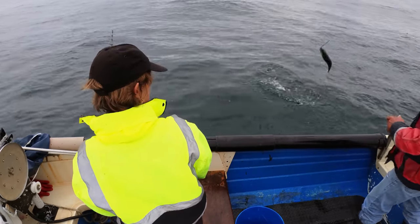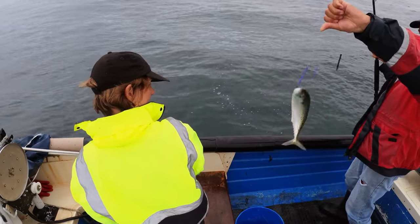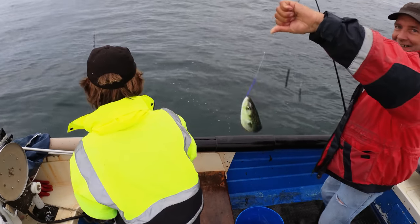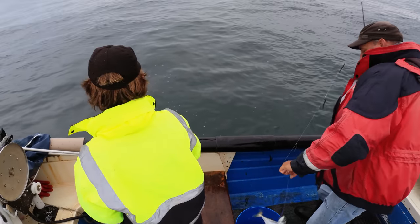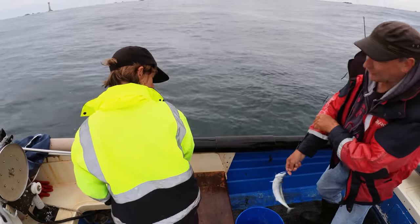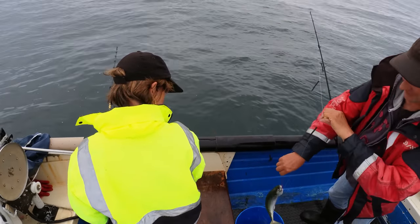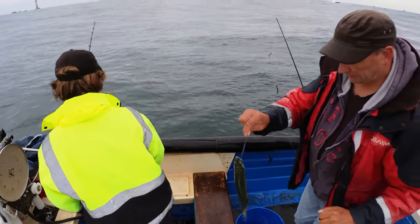Size of that one. Yeah. That's got to be one of the biggest this year, that thing. Look at it! Some kind of fish. Look at the size of this mackerel, that's a monster. How long is that? That's got to be 45 centimetres. Oh, I was going to say, there's a 42 centimetre mark there. Measure it.